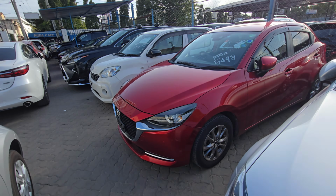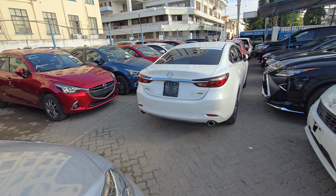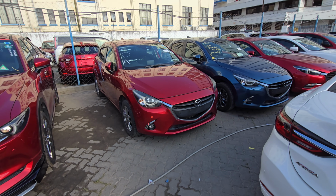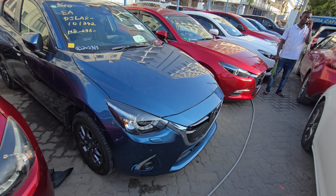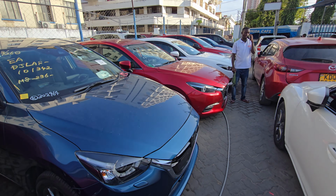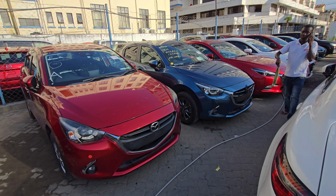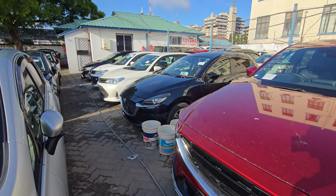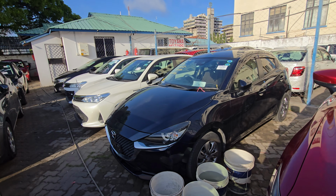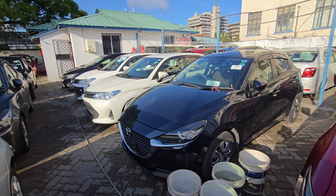There's another one. These are Mazda 2 here. In other words, a Mazda Demio. There's another one here. A red Mazda Demio. There's another Mazda Demio here. Yeah, and I think there's another one pale mbele. So guys, if you are in the market for a Mazda Demio, hit me up. We have so many Mazda Demios na sisi zile za kawaida, high grade. And there's another Mazda 2 here. Alright, so kama wewe msio Mazda Demio, Mazda 2, there are so many.